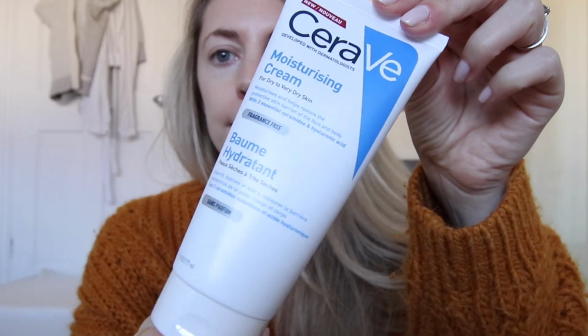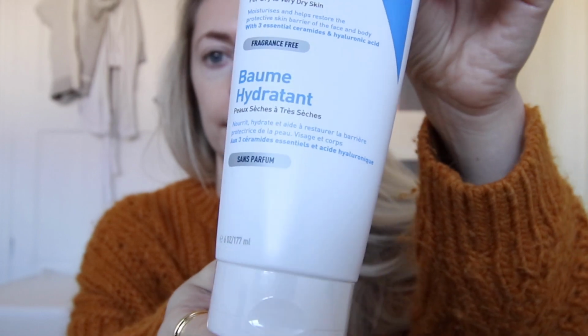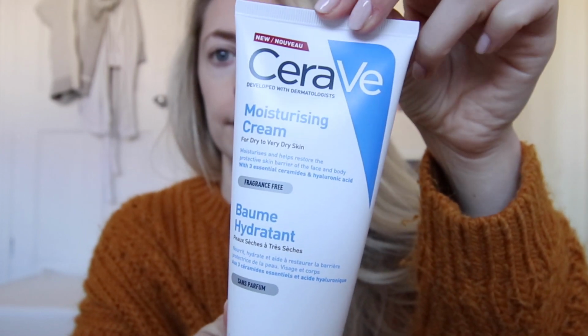So I always apply Tretinoin over moisturizer, and that's what I've been doing ever since I started. Currently I'm using the CeraVe moisturizing cream, which I absolutely love. I've been using it for about 9 months now. I find it the perfect match for Tretinoin because it's oil free, it's super hydrating, and essentially it's just great for acne prone skin and sensitive skin too. So yeah, that combination I love.